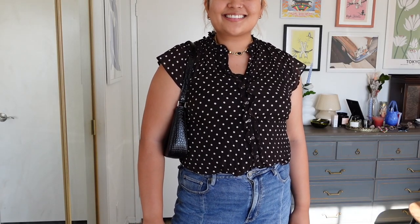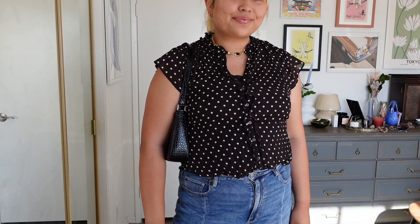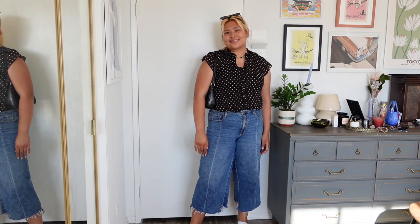The first one that I have right here is this top from Worthington. I got it in a size extra large. It's this polka dot top. I don't know if it's a brown top or a black top, but I still like it a lot. I think it's really cute. It reminds me of something that Brooke Davis would wear, kind of similar to the shirt that I'm wearing today. I love having more statement blouses like this, or at least patterned blouses, because I love wearing them over jeans or over my trousers that I have.